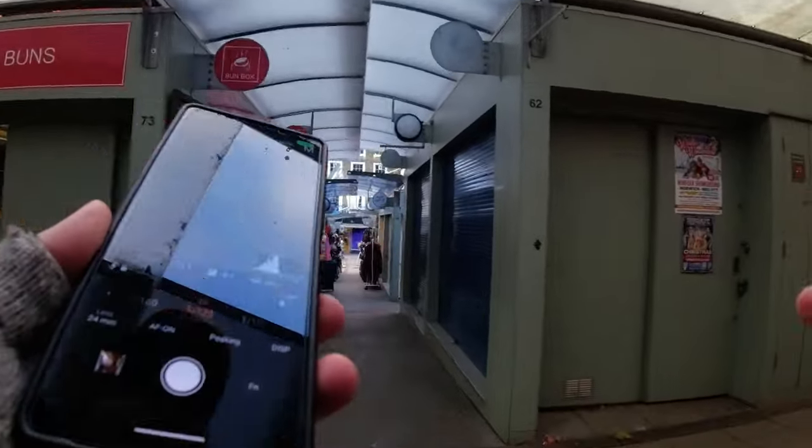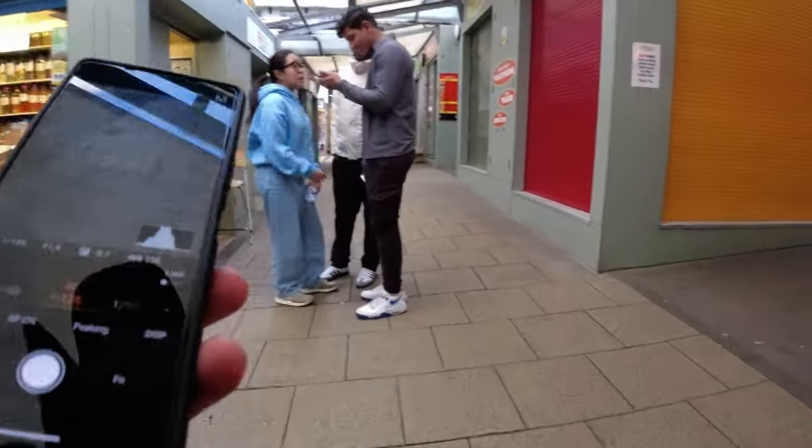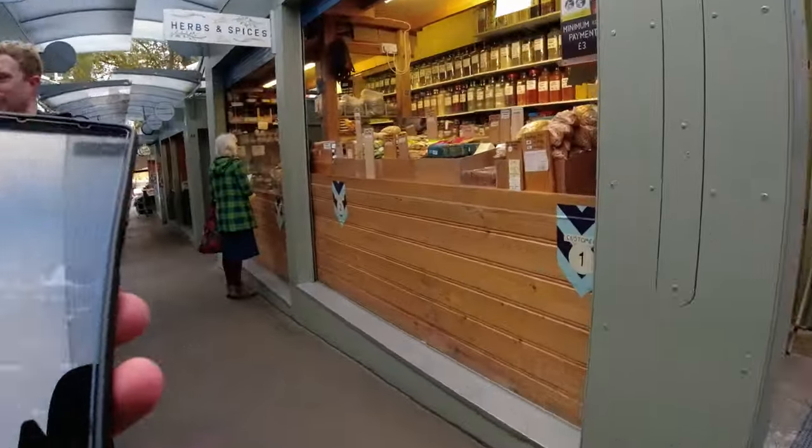All these stalls are making me absolutely hungry. I'll have to stop and get something to eat because I can't carry on like this. I need food.